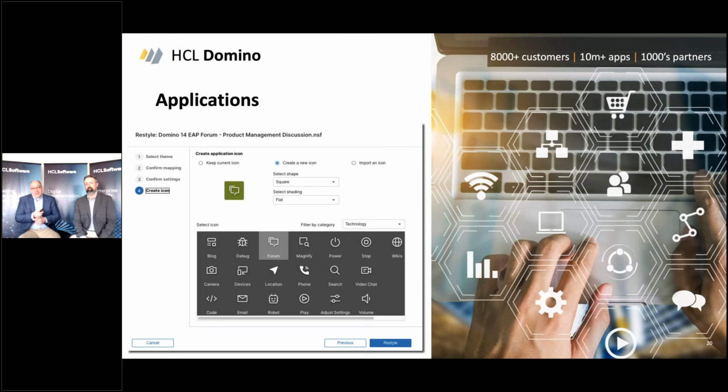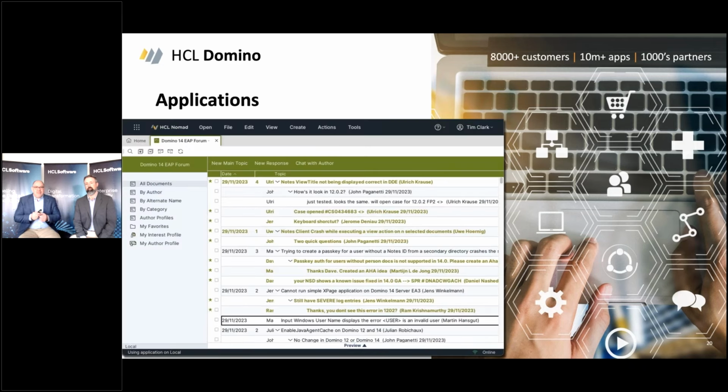As you can see here, the wizard is super simple. But included in Domino 14 is a brand new version of Restyle that enhances what you can update. And it gives you more options, including the fantastic application icon designer that you can see here. And if you were to run it on a Domino discussion database, this is what it would look like.